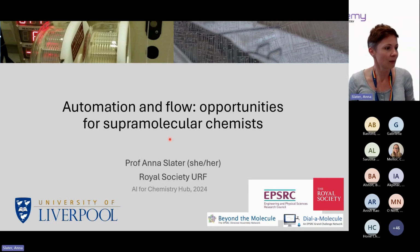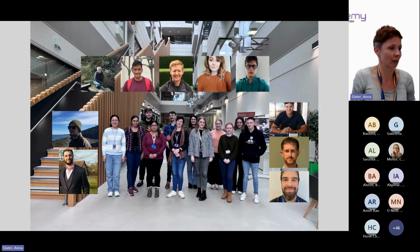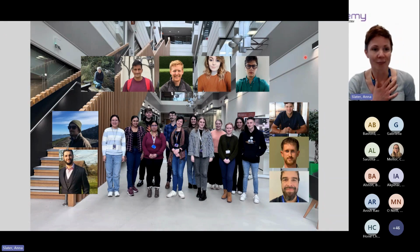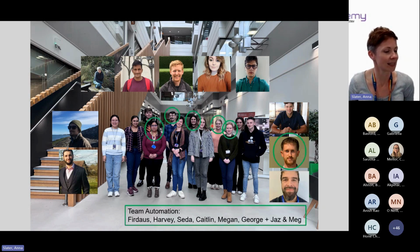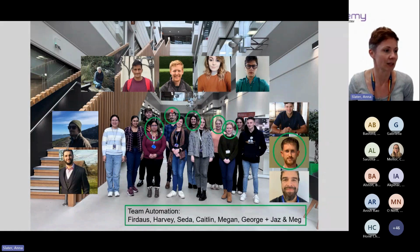So I thought I'd start by showing you the wonderful people who've done all of the work that I'm going to talk about today. On the bottom here are our group at the moment, and at the top are some of our alumni. Pretty much everybody in this photo uses flow in one way or another, and I've highlighted some people who are what I would call our team automation: Firdaus, Harvey, Seda, Caitlin, Megan and George, and we'll be joined shortly by Jazz and Meg.